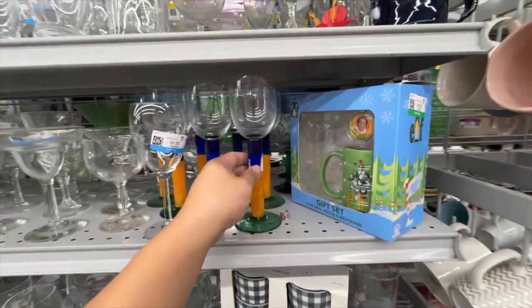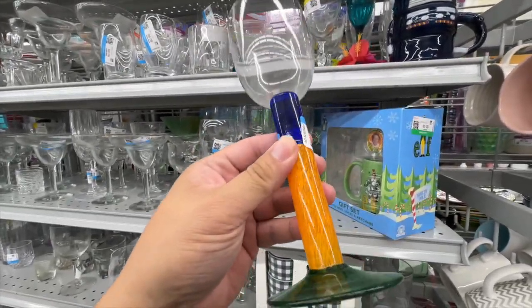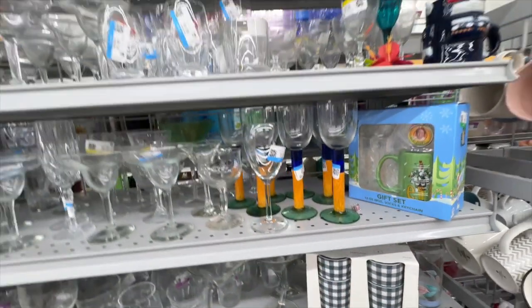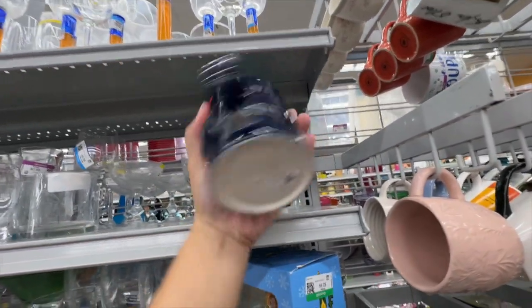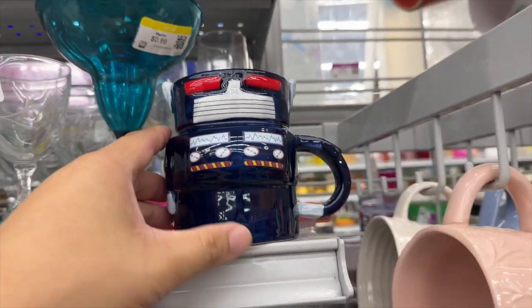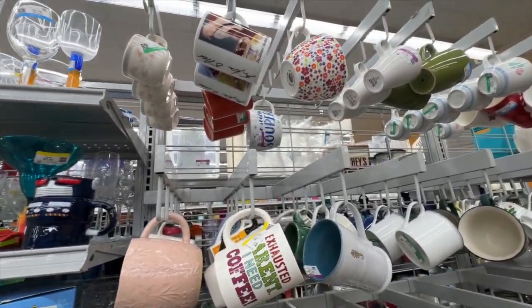Oh my gosh. These are the coolest glasses. Oh, there's a bunch up there too. How fun. They're like tricolor. Interesting. Oh, little robot. This robot's really cute. Is he from like Toy Story? I don't remember where he's from. But I'm loving this action. I can like zoom in really easily in the video.